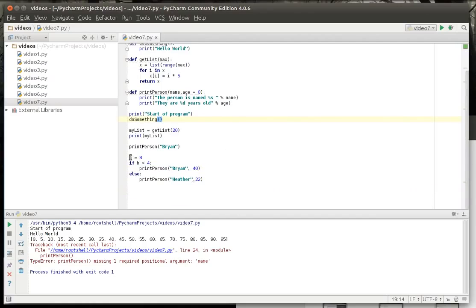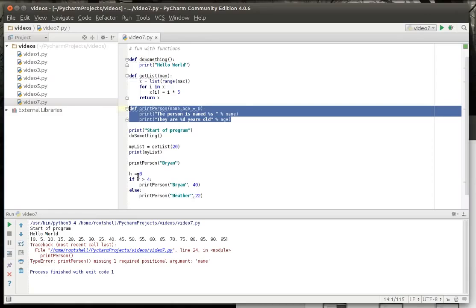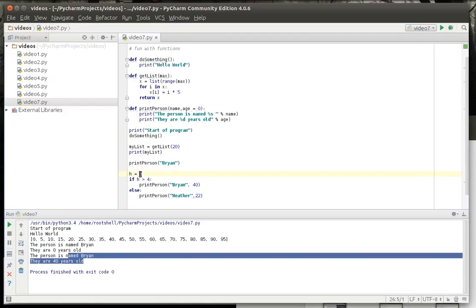So what we're doing here is we're saying we have a variable h, which is 8. If h is greater than 4, we're going to print person Brian. Otherwise, we're going to print person Heather. So that's another example of polymorphism, where you can call this chunk of code based off this value right here. Let's run that, and sure enough, it runs Brian. Set that to 2 just so we can see it change.